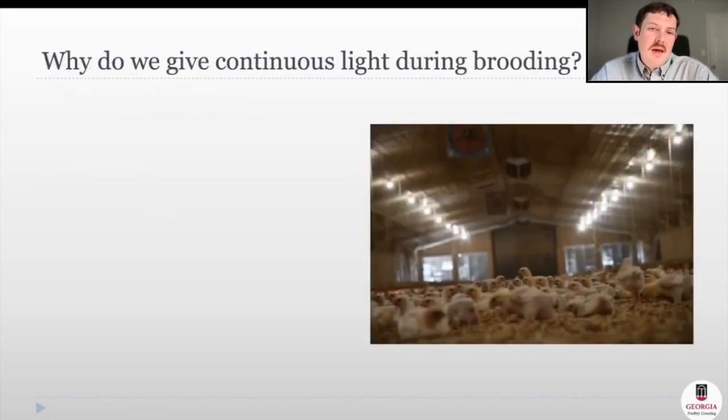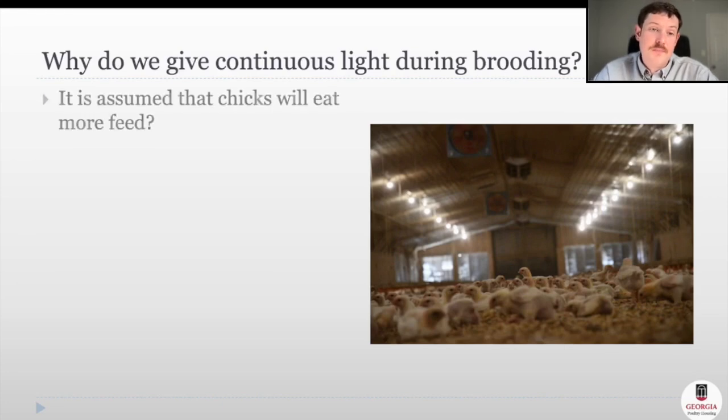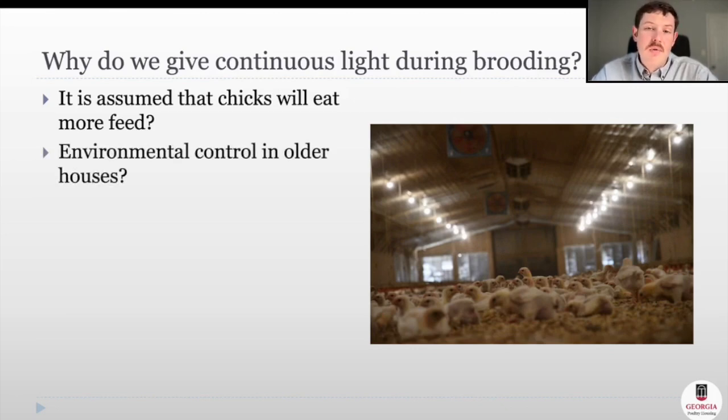It got me to thinking: why do we actually give chicks 24 hours of light during brooding, or at least near continuous light? When you start talking to people, it's assumed that chicks will eat more feed, or some people think it's a remnant of older times when we had older chicken houses that weren't quite as tight, and it was harder to completely control the environment. We gave chicks 24 hours of light so chicks wouldn't get caught in a cold spot within the chicken house when the lights turned off.